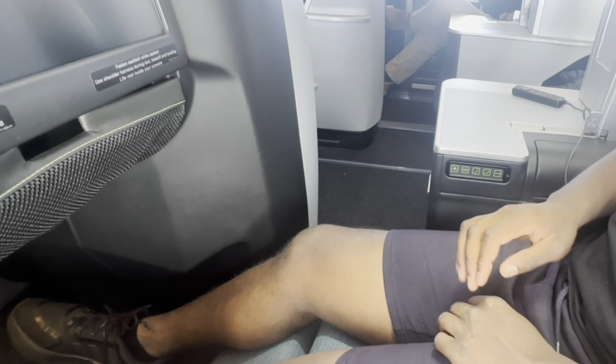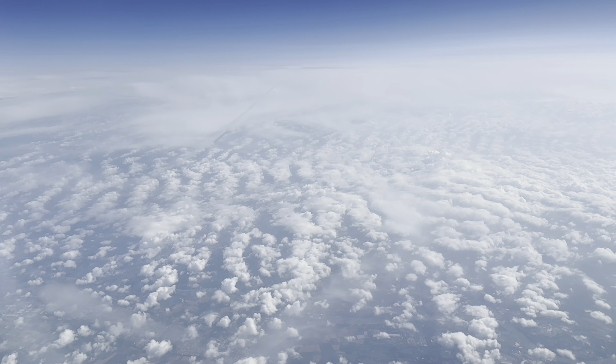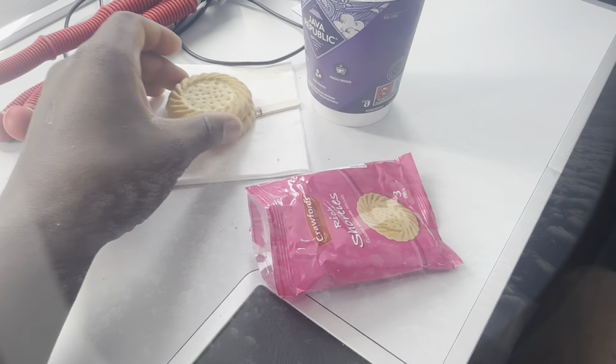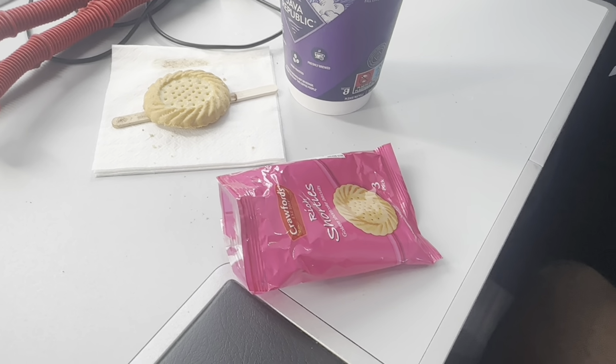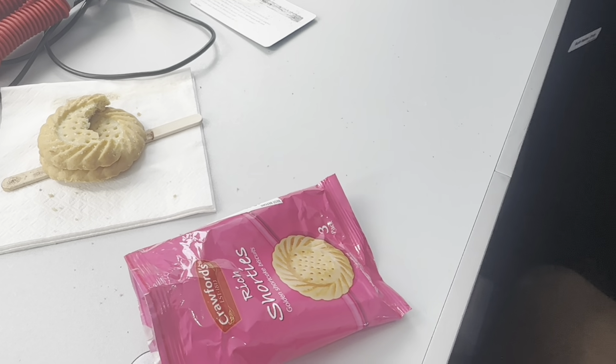Here's what the relaxed mode looks like. As you guys can see, still got some nice leg room going on there. Here, I served myself some shortbread biscuits, which I've taken from the lounge earlier, along with a nice coffee to wash it down.